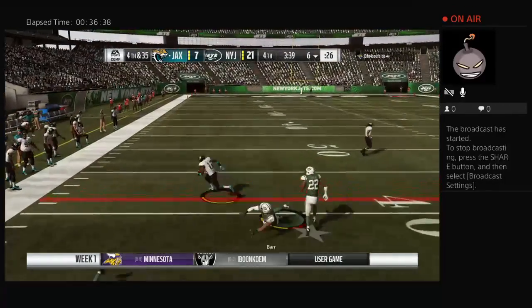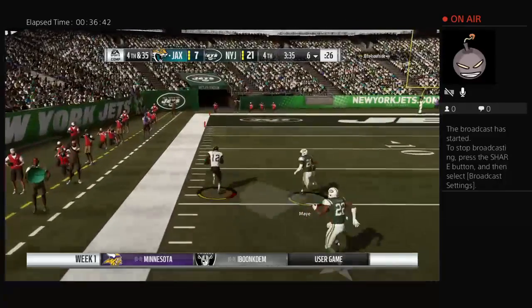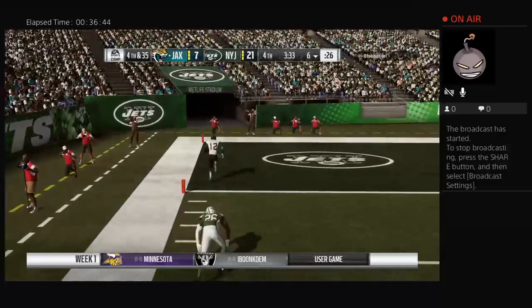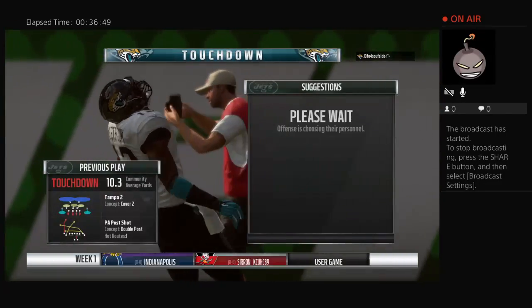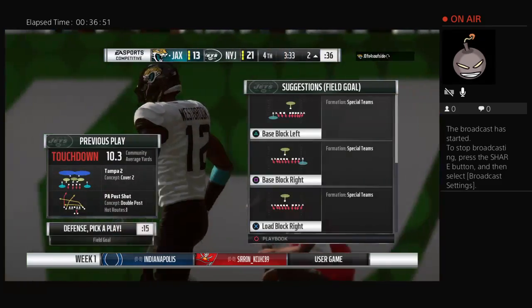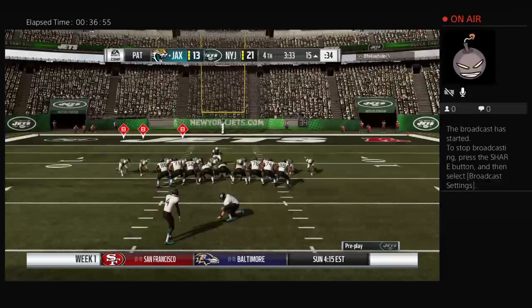A throw left side, complete to his receiver, Westbrook. And he's free going. Jeez. Touchdown, Jaguars. A big play there. 94 yards. And the Jaguars are back within a score.